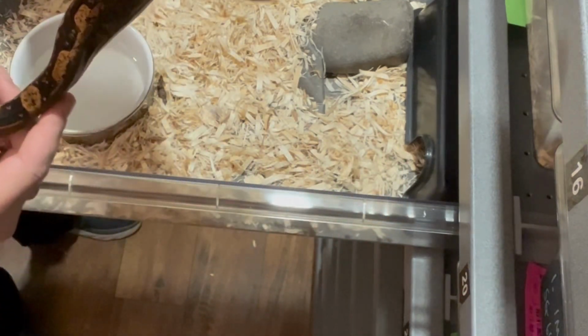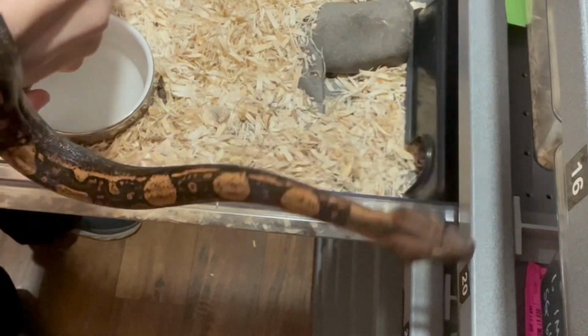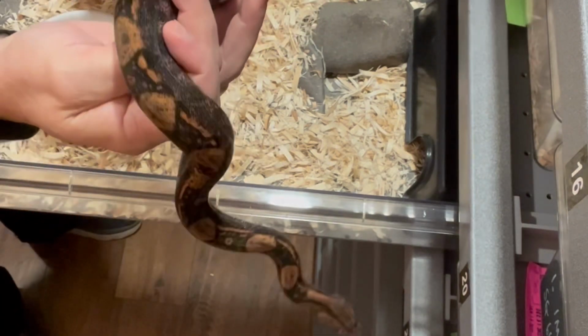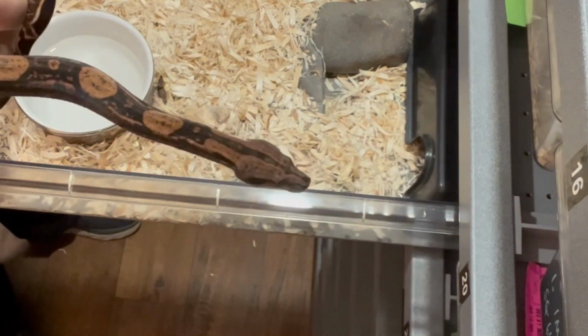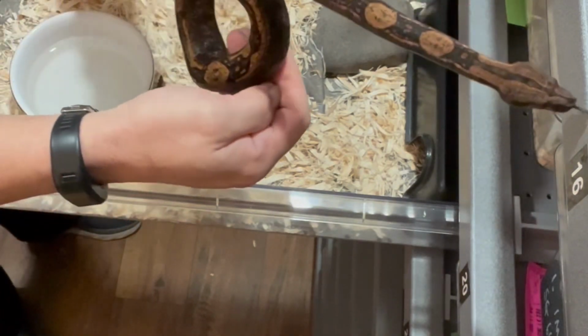He's big enough to eat jumbo mice, probably a small rat, but I still have him on medium mice. He's had a few medium mice. He was on smalls for a while, a little bit further than he needed them. But right now he's currently on medium mice, and he definitely is big enough to move up. But I'm pacing him slow.